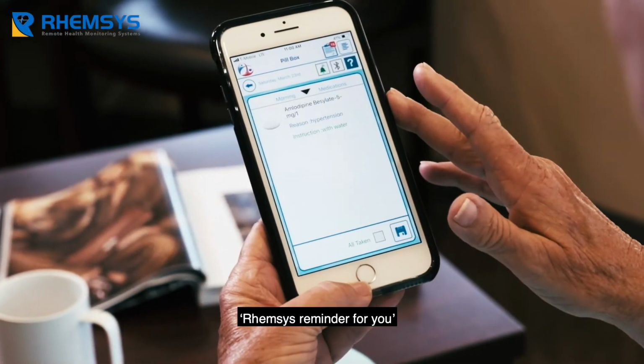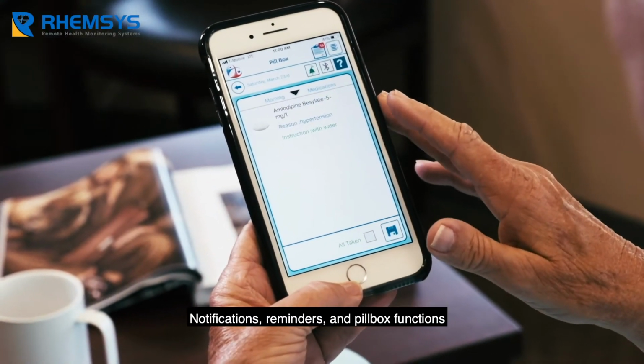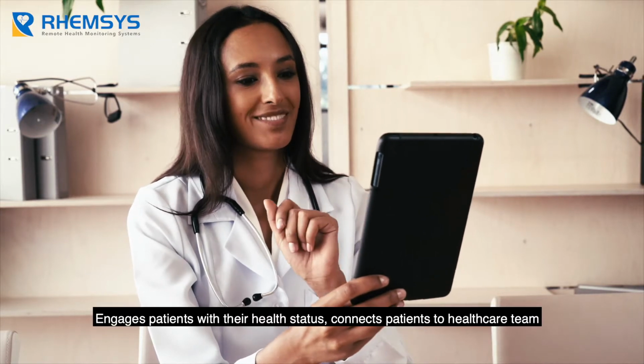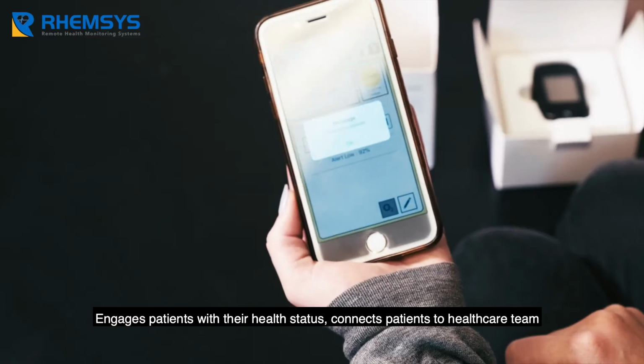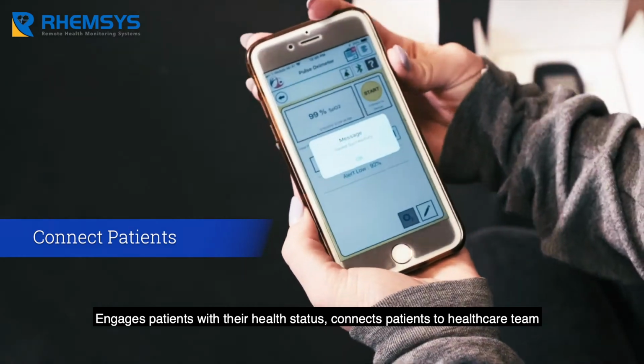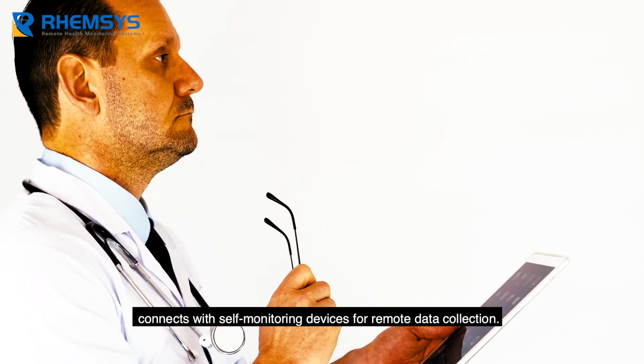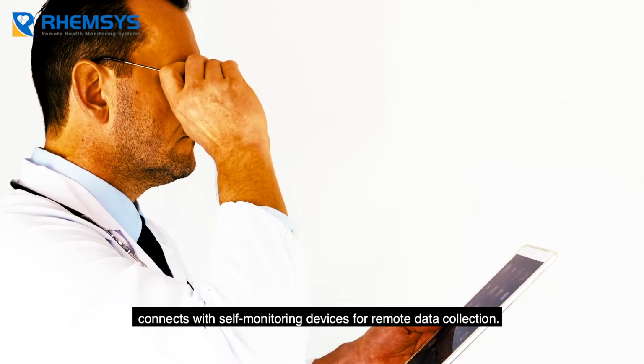Rhemsys reminders for you, notifications, reminders, and pillbox functions. Engages patients with their health status. Connects patients to healthcare team. Connects with self-monitoring devices for remote data collection.